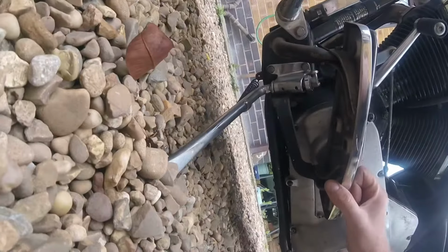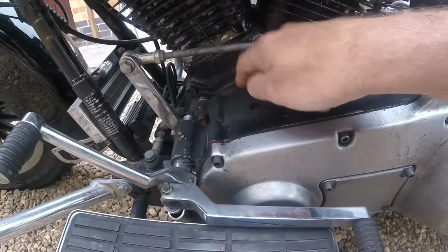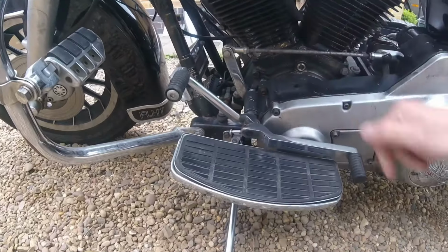But I don't know if you guys are going to be able to see it from here, but in the primary drive to engine, there is a leak underneath.